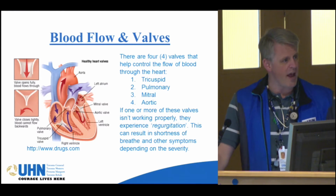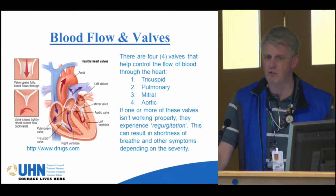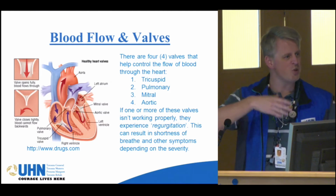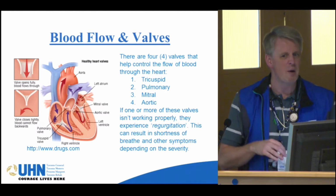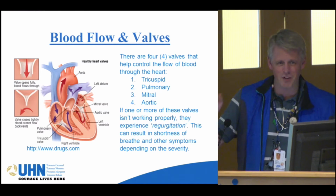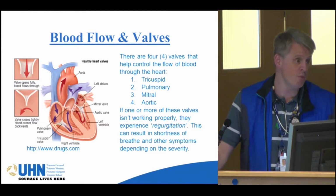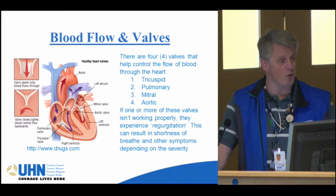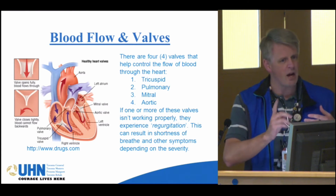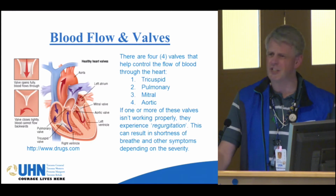Now, I always look at valves in a heart the same way as doors function in a house. You've got a brand new house. Those doors are in the frames. They're nice and square. They open and close. They're beautiful. But as that house starts to age and it starts to settle and shift a little bit, those doors don't open and close quite as nicely. Same thing happens with the valves. Right? As we get older, those valves don't work as well, and sometimes they do allow a little bit of the blood to go back and forth. And sometimes you hear your cardiologist talk about regurgitation.